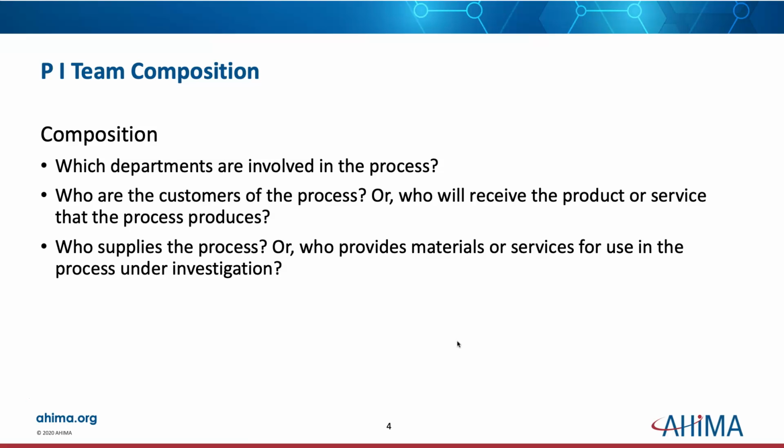They need somebody to represent. If you're going to have a leader represent a frontline person, that leader had better have performed that flawed process multiple times before they sit in on a PI team and represent that frontline person. That frontline person who's performing that flawed process every day is the best person to tell you: here are where the pinch points are. Here's where customers get frustrated. Here's where I get frustrated. Here's where I don't have what I need. Here's where waste occurs. All of those types of things.